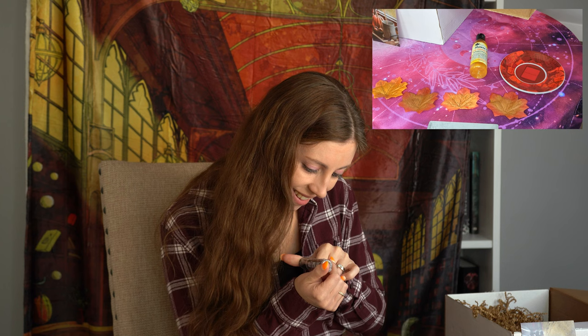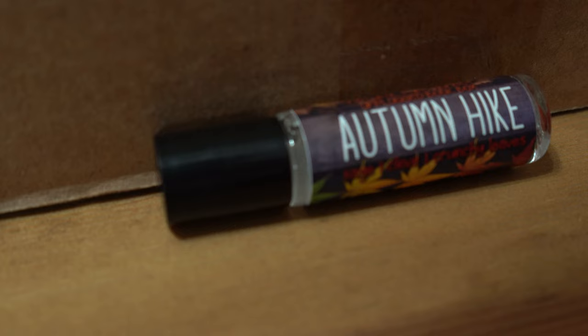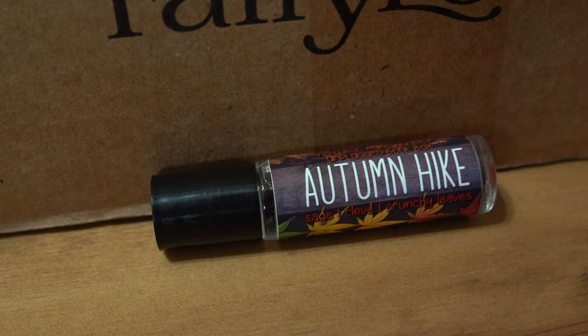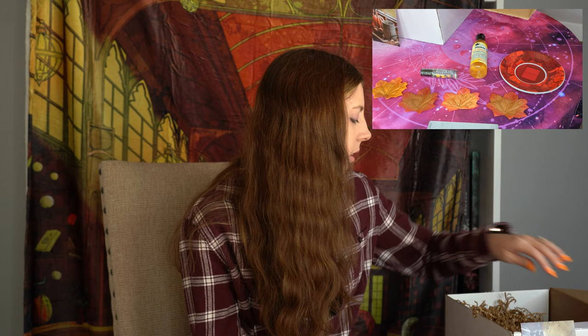Oh, this has little leafy things inside. Autumn hike, sage, clove, crunchy leaves. And this is a roll-on perfume roller by Natural Pure Honest. And it's got different shades of maple leaves there from when it's green in springtime as it's changing in the fall and becoming that orangey autumn color. And it's got different pieces of them inside too. That is adorable. And I wonder what it smells like.